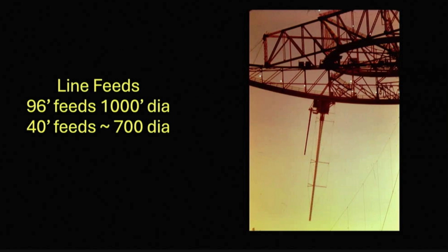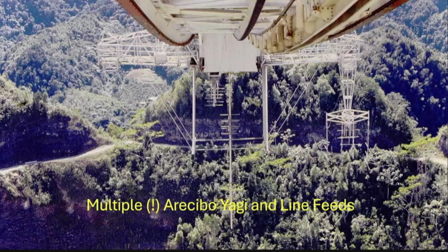This is a start of the alternative way to put more feeds up there. This is still a 430 megahertz feed. This is a 40-foot feed that's probably feeding about 700 feet. And it's at a different frequency. I think this one's at 318 megahertz, so I'm not positive of that. And things just totally began to get out of hand. This is after the first upgrading, but the principle is the same.